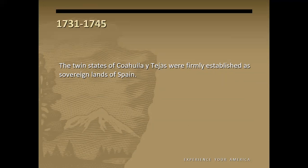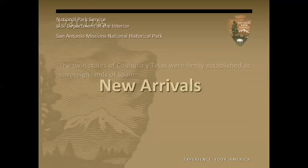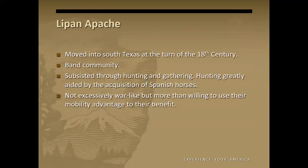Governments kind of don't work like that. I hate to say it, but Spain was here to make it Spain. But what the people functionally did on the ground is what made South Texas. So we'll talk about the new arrivals. I talked about the Apaches coming in kind of late. They're not an original native group to this area of Texas.